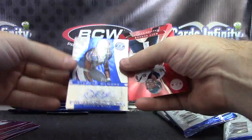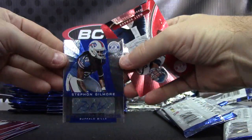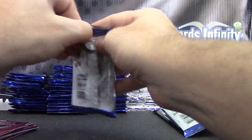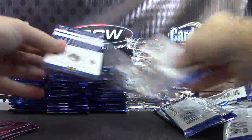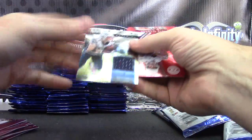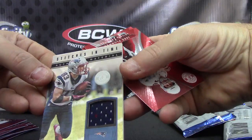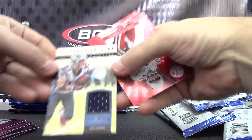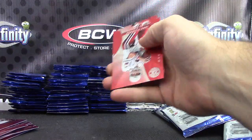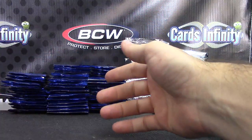Number 99, blue, Stephon Gilmore. Autograph. Wes Welker, number 199, jersey. There's a little hint of a red dot on that jersey. A little stitch in time. They left you one stitch.